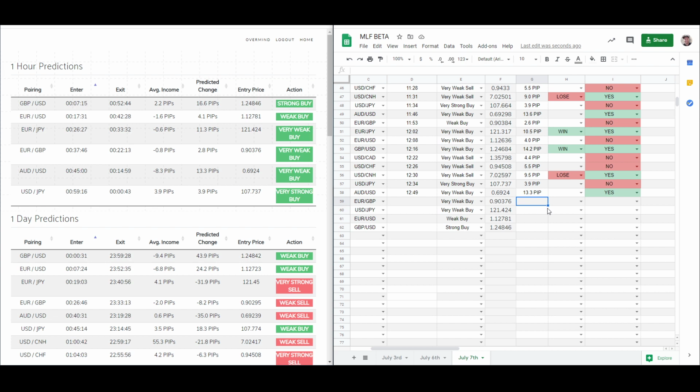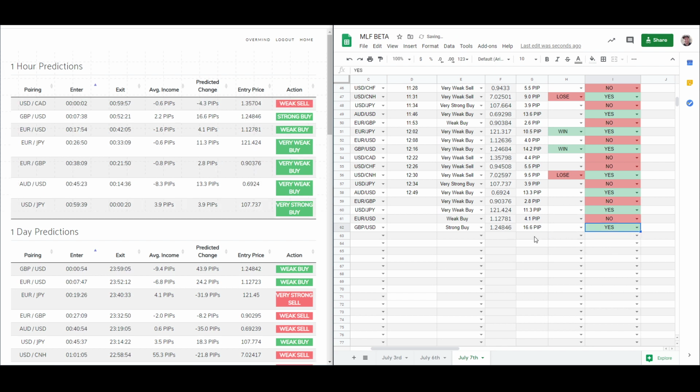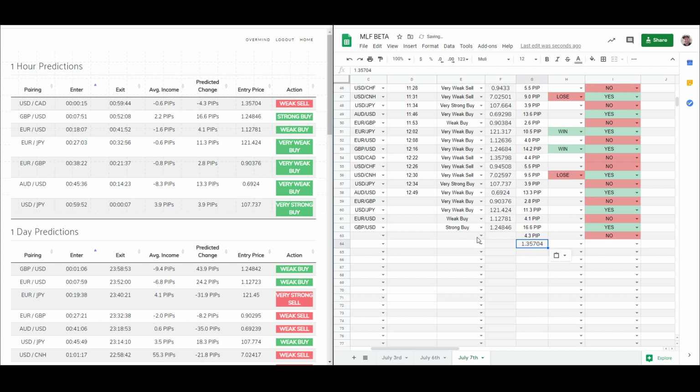So let me just enter this: 2.8 pip, 11.3 pip. Whoops. And 16.6. So no, yes, no, yes, and as I say that, we've had another one. 4.3.